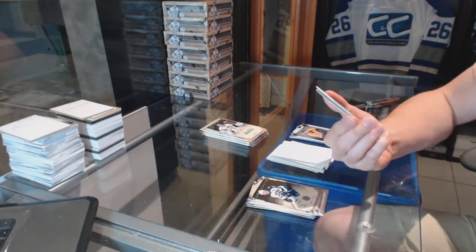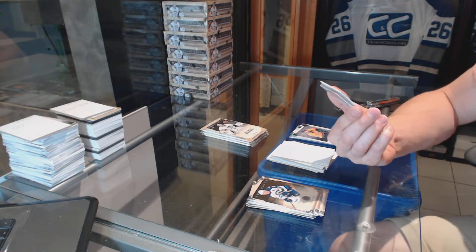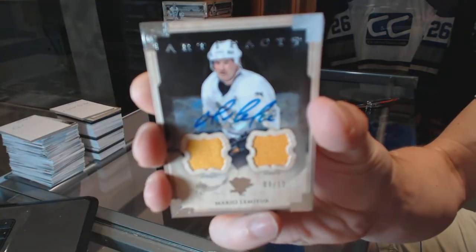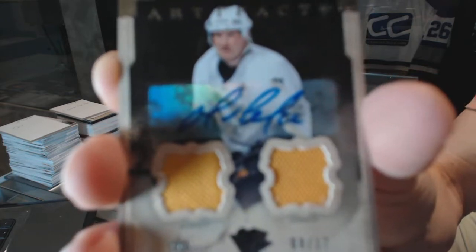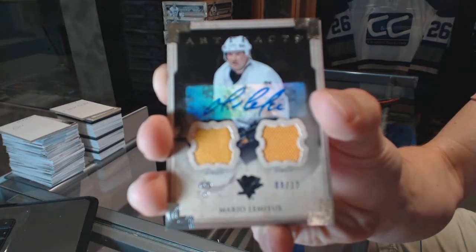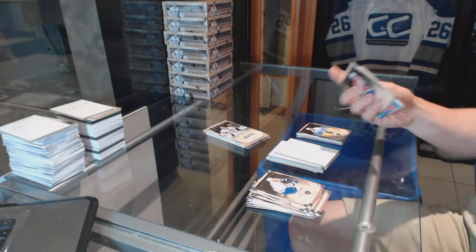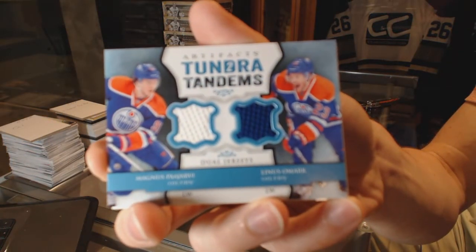Oh boy. We've got a dual jersey and autograph numbered 8 of 12 for the Pittsburgh Penguins, Mario Lemieux. Dual jersey and auto, 8 of 12 for the Penguins, Mario Lemieux. Tundra Tandems for the Edmonton Oilers, Magnus Paajarvi and Linus Omark.